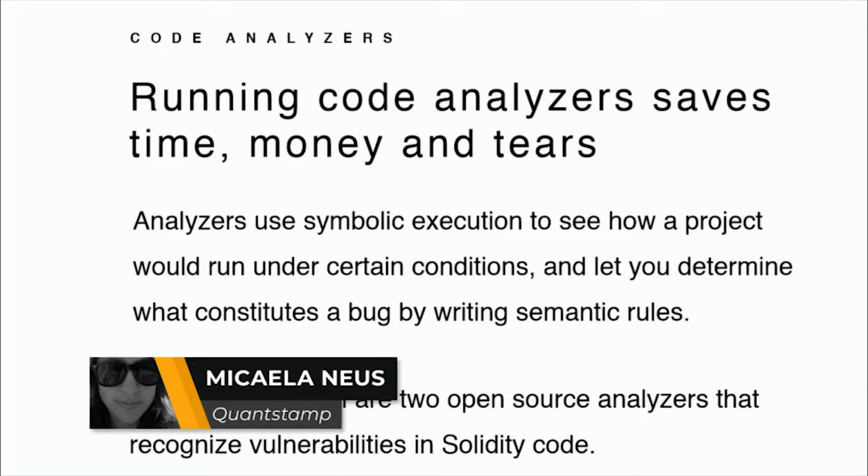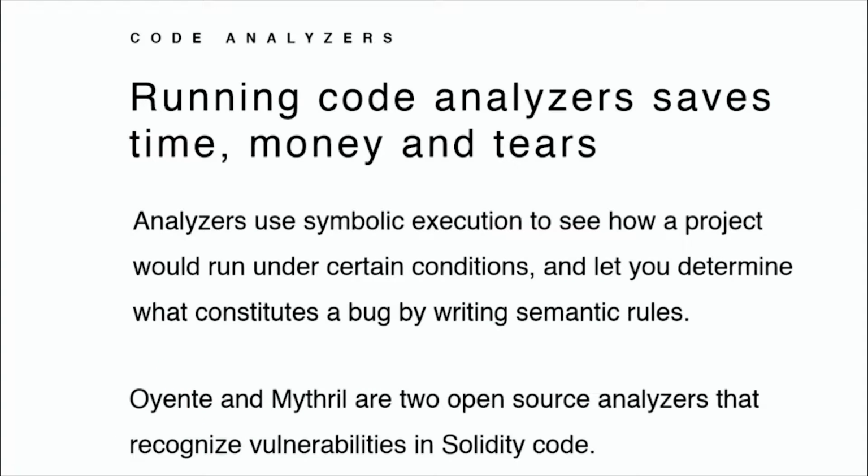So code analyzers absolutely are going to save you time, money, and tears. They are very complicated pieces of math. They use symbolic execution to throw just tons of numbers at your code. They're going to put your code through its paces in ways that you are not going to think of as a human being. And a good open source tool will bring some of the common known vulnerabilities in smart contracts to your attention right away.